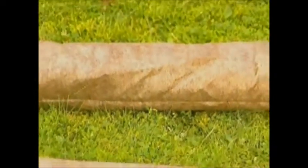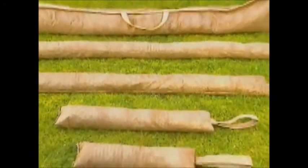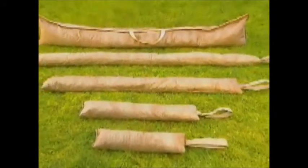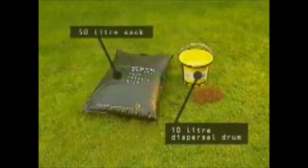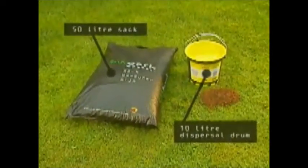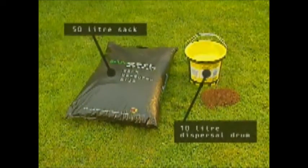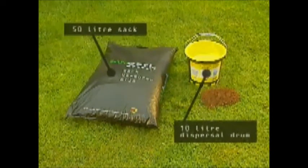For absorbing oil from water, different lengths of bolsters are used for laying out in the oil belt. There are also mini bolsters of various sizes, for example, for petrol stations and workshops or garages. For the removal of oil from dry land, powdered bark is used, which is supplied in 50 and 1,000 litre sacks. The range of products also includes a 10-litre dispersal drum.